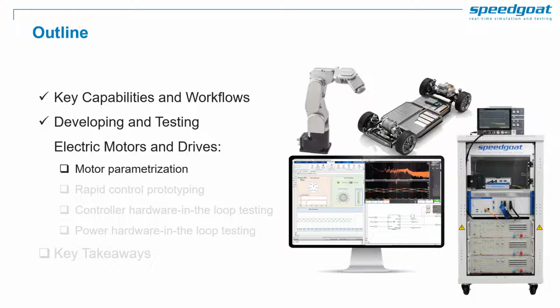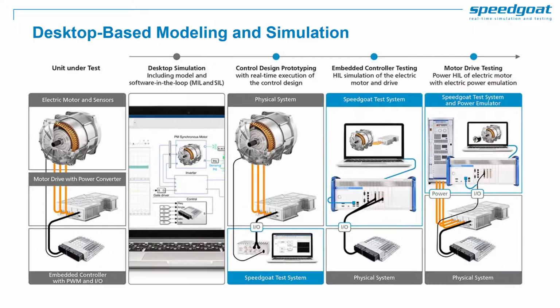In today's first demo, Mathieu will show us a typical modeling and simulation workflow. Specifically, he'll parameterize a motor model using some very neat Simulink features involving design optimization and automated parameter estimation. So, looking at the motor control development journey, we'll start with what's called desktop simulation.